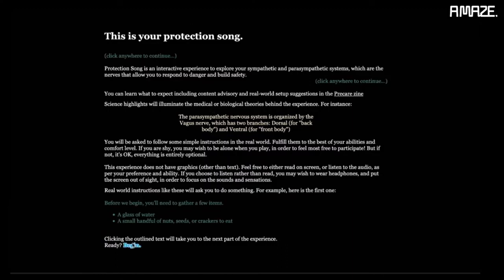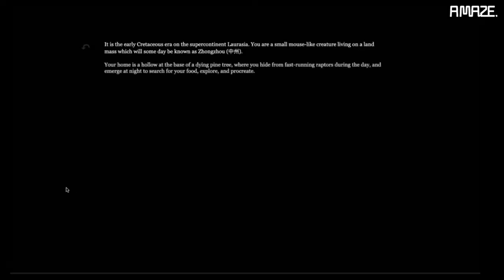All right, here we go. It is the early Cretaceous era on the supercontinent Laurasia. You are a small mouse-like creature living on a landmass which will someday be known as Zhangzhou. Your home is a hollow at the base of a dying pine tree, where you hide from fast-running raptors during the day and emerge at night to search for food, to explore, and to procreate.